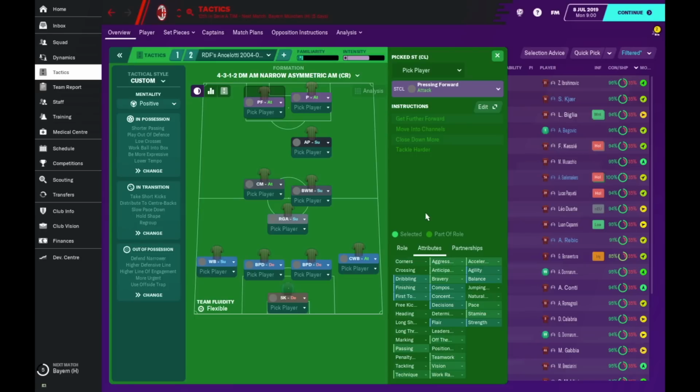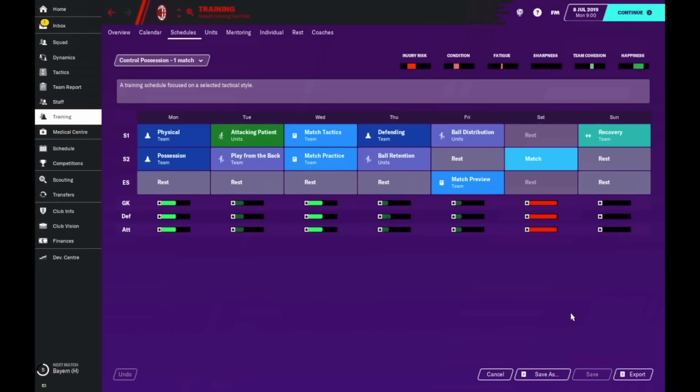That's it for the tactic, and now we'll talk a little bit about the training and which training affects this formation the most. So when it comes to training, I did use presets. I did not create one for this tactic, but the presets worked very well.